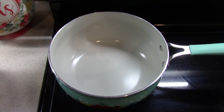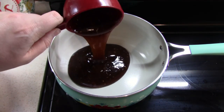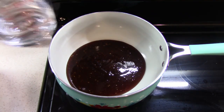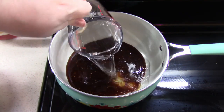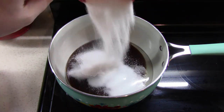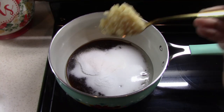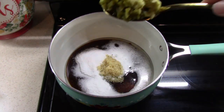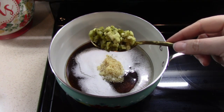Here in my saucepan, I'm adding in about a cup of that teriyaki sauce, half a cup of water, half a cup of sweetener, a large spoonful of minced garlic, and then lastly we'll add in some jalapenos.